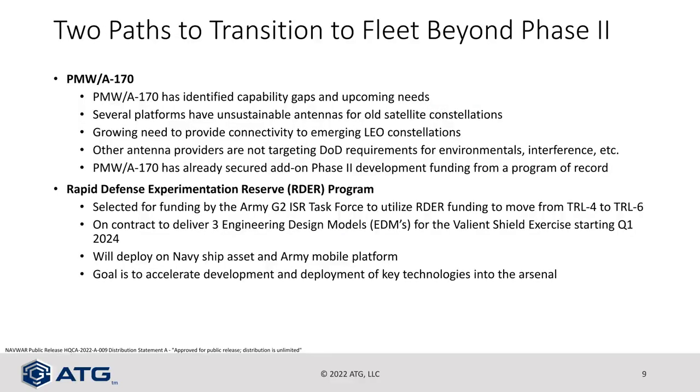We currently have 2 paths we are working on to move the terminal beyond Phase 2. We continue to engage Navy PMW 170 to identify capability gaps across the Navy and are tracking the growing need for connectivity to LEO satellites. In addition, we are looking for opportunities on current platforms that have end-of-life antenna systems requiring a technology refresh and new expanded capabilities such as interference mitigation and multi-LEO network access. By participating in the Valiant Shield exercise under the Army Raider program, we have a path to maturing the product from TRL-4 to TRL-6 and an opportunity to prove this technology in an operational environment. At the end of the Raider program, we will be in a strong position to productize the antenna for land mobile, maritime, and aero platforms.